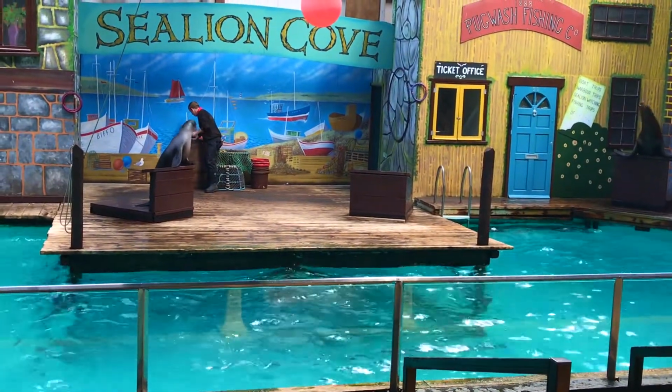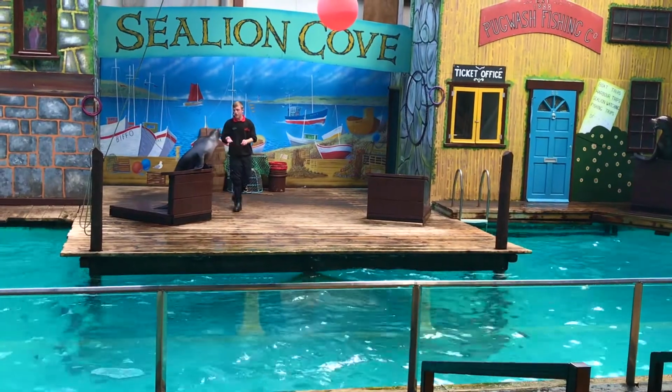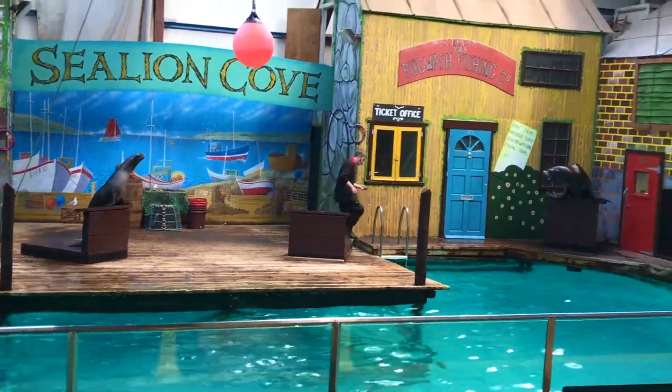Now, believe it or not, that jump there is still a little bit too easy for Arthur, so we are going to raise it up. But before we do that, it gives me a quick opportunity to tell you about our posters.